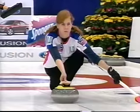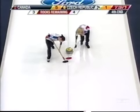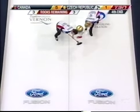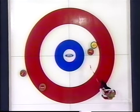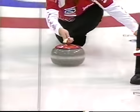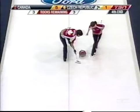Lenka Černovská throwing the third stones. Trying the freeze again. Lenka Černovská is just a little bit light and it overcurls a tiny amount. Anything you can do. Just curled a little, perfect weight, and it just curled a little too much. Clean!